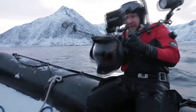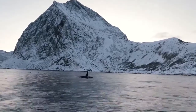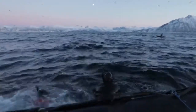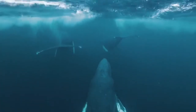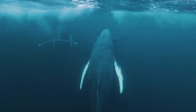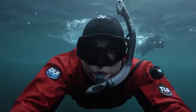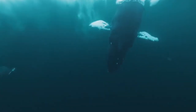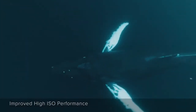One aspect I've always loved about the Canon 1 series cameras is that they are rugged workhorses. Here in Norway, the air temperatures have been down to -20 and the water a chilly 2 degrees. The vision may not look it, but it's incredibly dark here in the freezing water. These are the most gloomy conditions I've experienced, with no direct sunlight hitting the water. Being able to shoot at much higher ISOs with clean results has made filming possible.